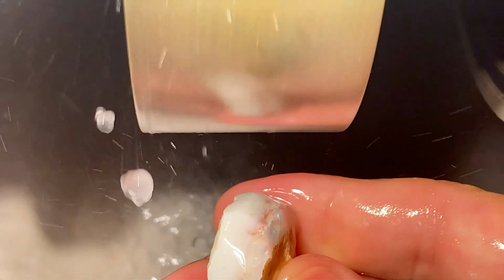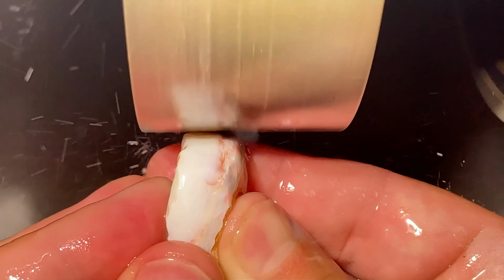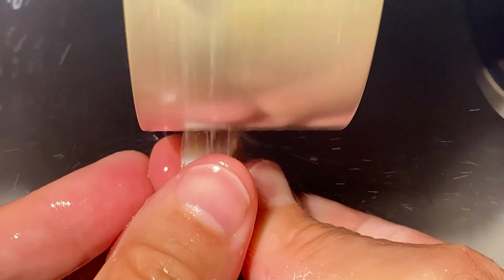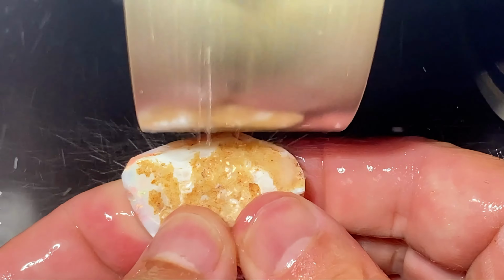And this is also good to know when you're buying opal: at the auctions on the side, a lot of sales will just show you the good bits, which is that big color bar. You get excited, you go, wow, half an ounce rock.